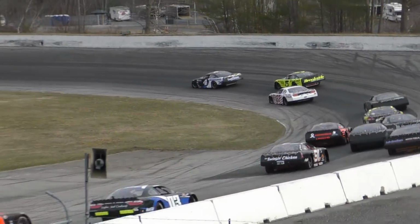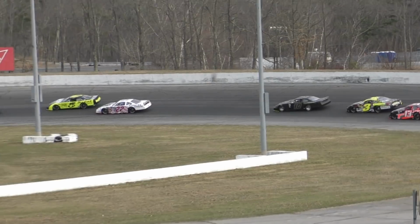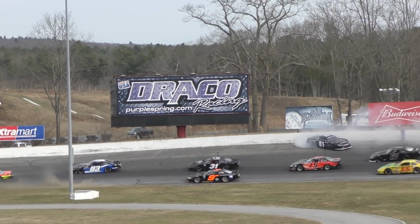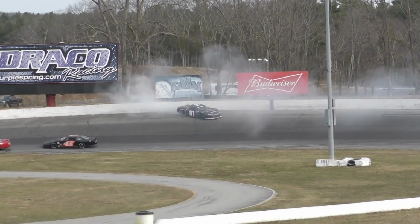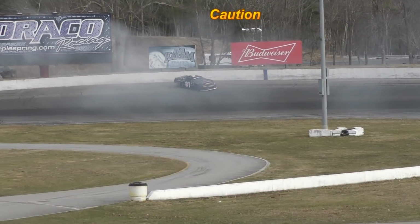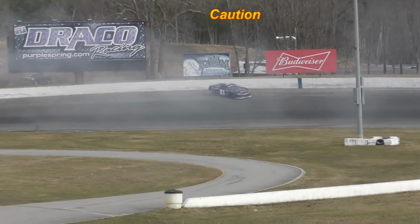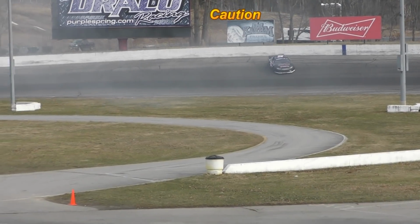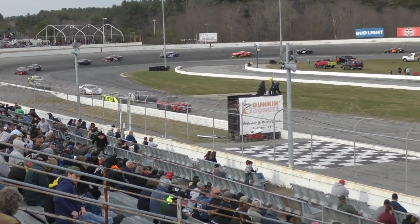Now moving up to the outside is Buddy Cloutier. And trouble for the 81, that's Buddy Charette. And Buddy Charette screeches his way underneath the Budweiser side. And he is surrounded by smoke, and we have the yellow as the rug was pulled out from under Buddy Charette as he skidded. I think we're just about ready to restart.